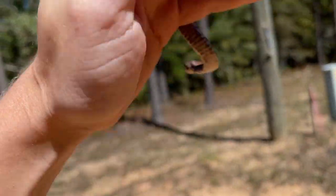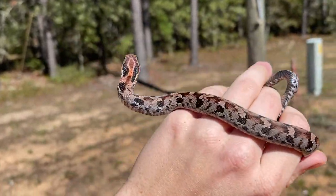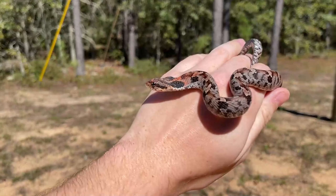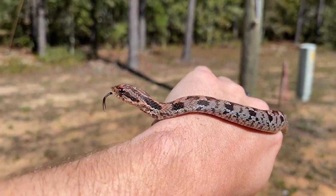Awesome. He's so warm to the touch. It's only 73 out here right now, and this guy is nice and toasty. But we're just gonna let him go over there in the woods where he's nice and away from the road and get back to it. First snake we found in several hours, despite conditions still being quite good.